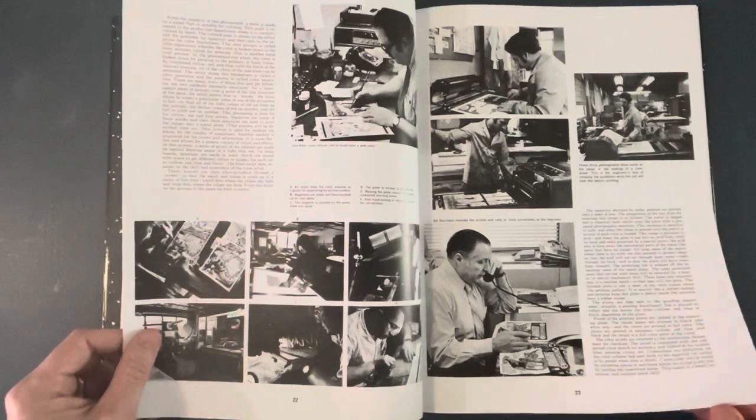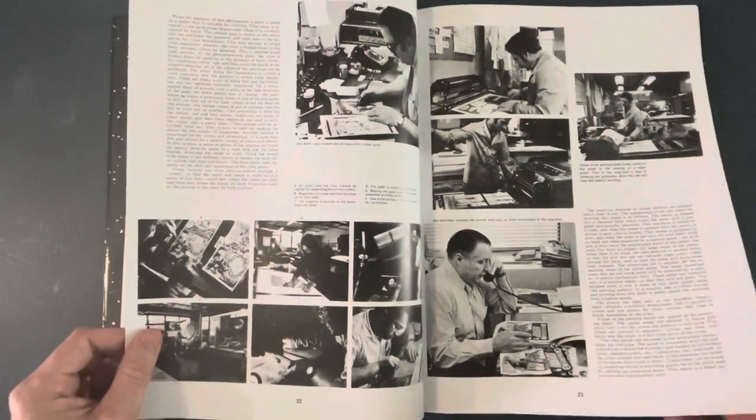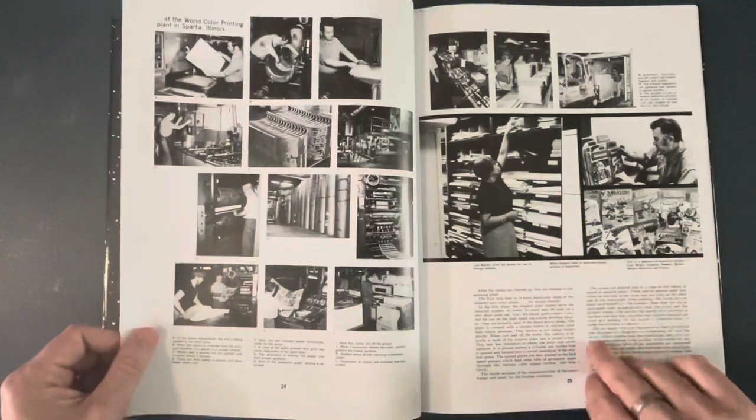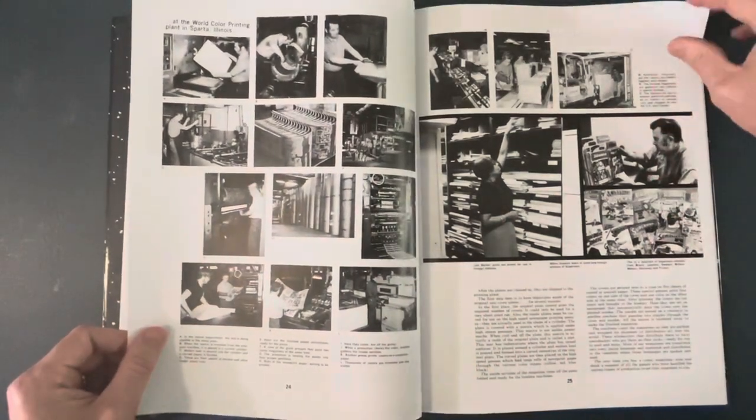So this is pretty cool. I mean, this gives you a nice insight into how comics are made. You know, some things have changed, obviously, with computers and stuff, but a lot of this is still the same. So it's a nice little read.